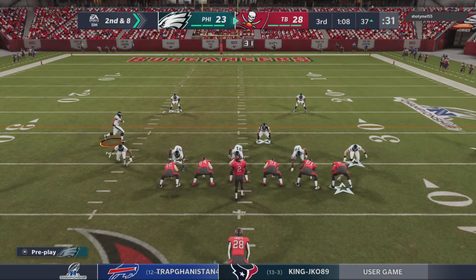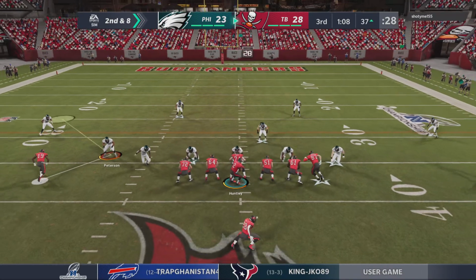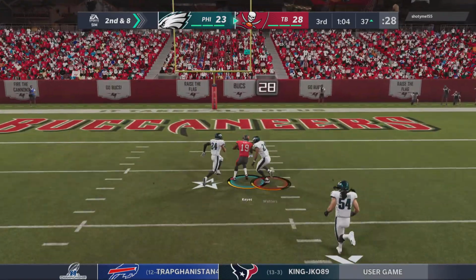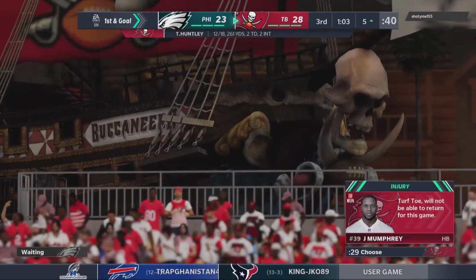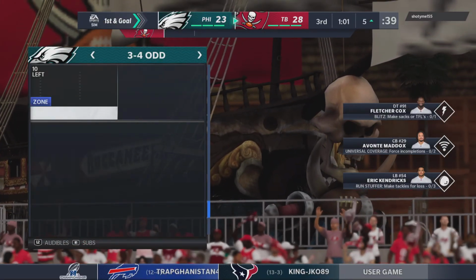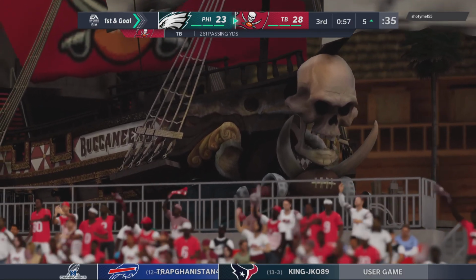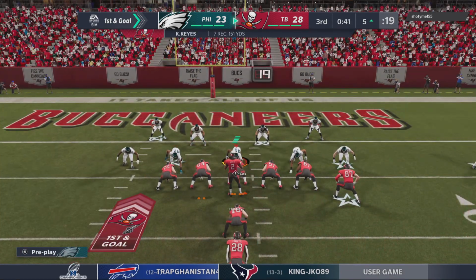The last run good for 2. Here's 2nd and 8. Looking to throw. Huntley. That is caught right at the 10-yard line, and he gets it all the way down inside the 10 and mark him at the 5. 1st and goal. That goes for a gain of 31. One receiver to the left is Evans.